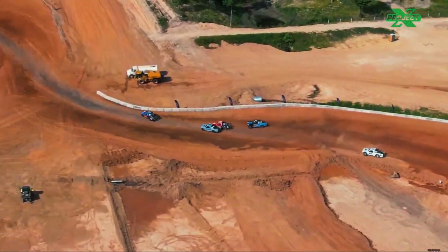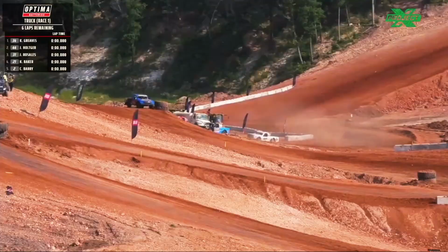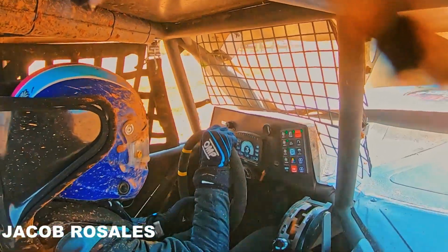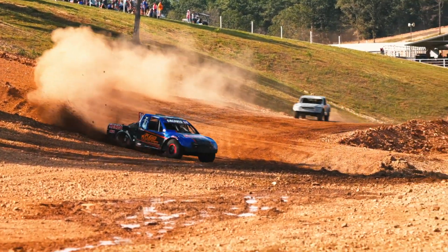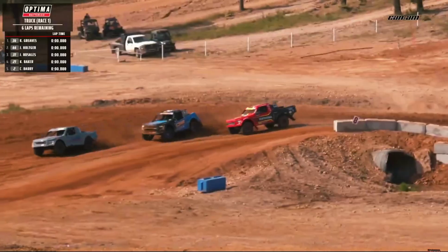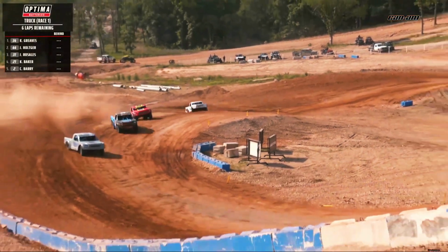Pretty good, but it's Kyle Greaves, the KGB, out front, as he establishes with the hole shot. Back there, it looks like Connor Berry actually has moved up into that third position with Ultra. Ultra trying to hound on Connor Berry, the CBR truck, the Ultra racing machine there.